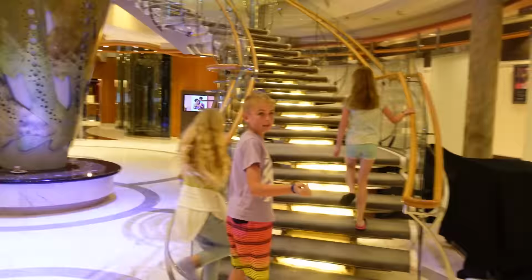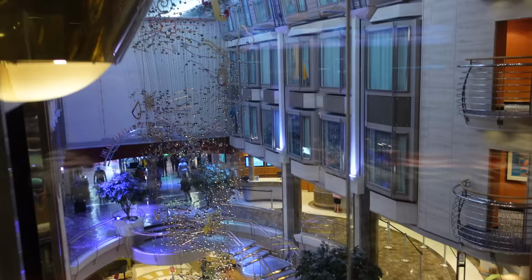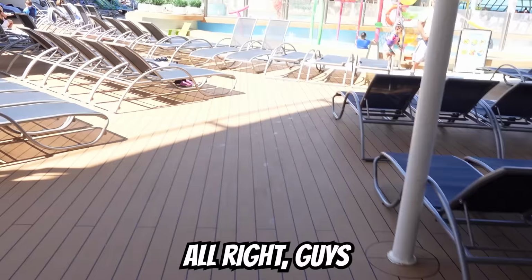Where are we going? 11? Okay, I'm taking the elevator. I'll see you there. Bye. Or you can come with us. We're only on floor 3, and we are going to floor 11, so we're taking the elevator. Hey, you ready for some ice cream? Hot chocolate. And chocolate ice cream? Yeah, chocolate. All right, going on up. All right, guys, deck 11, here we go.